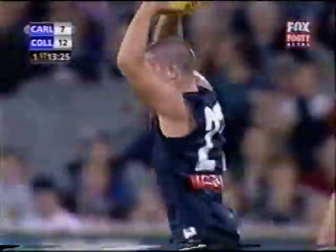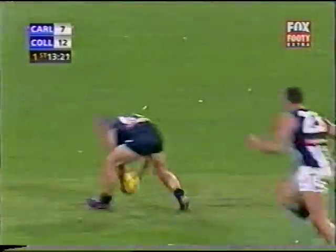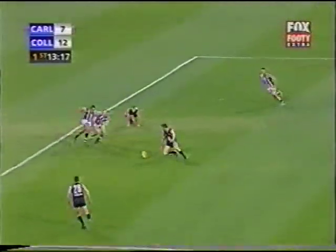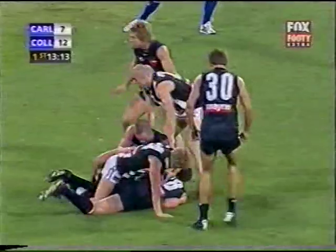Now, Hume and Lockyer have had their private little war going on. Your mate from the Frankston Bombers has been giving him plenty. He might get his chance of revenge, though. He does. A beautiful smother by Lockyer. Over the top. Collingwood through Rocker. In the back, free kick, Carlton.